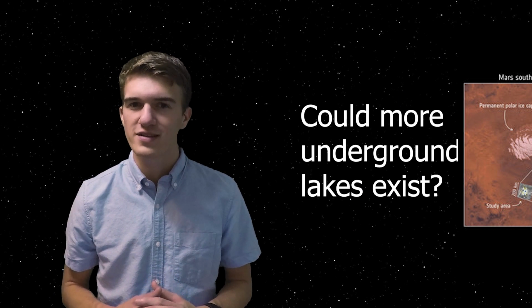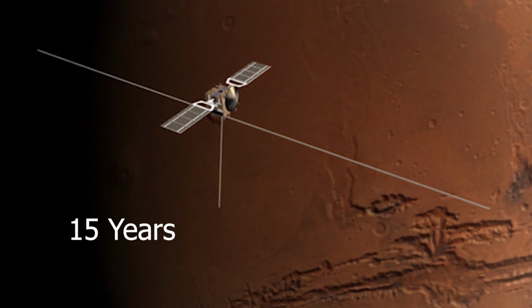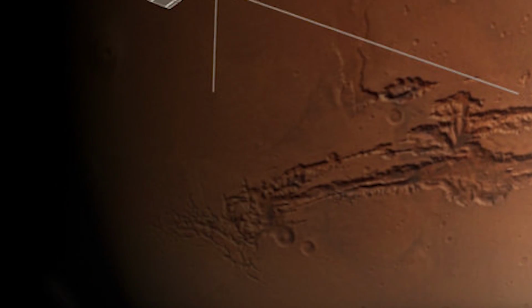So could more of these lakes exist underneath the surface? The answer is probably, however we might not be able to know for a long time. And this is because the Mars Express mission is 15 years old and the end of lifetime for the mission is thought to be 2020, so just 2 years from now. And since it took 3 years to just collect this data, it's thought that it might not have enough time to find another lake.